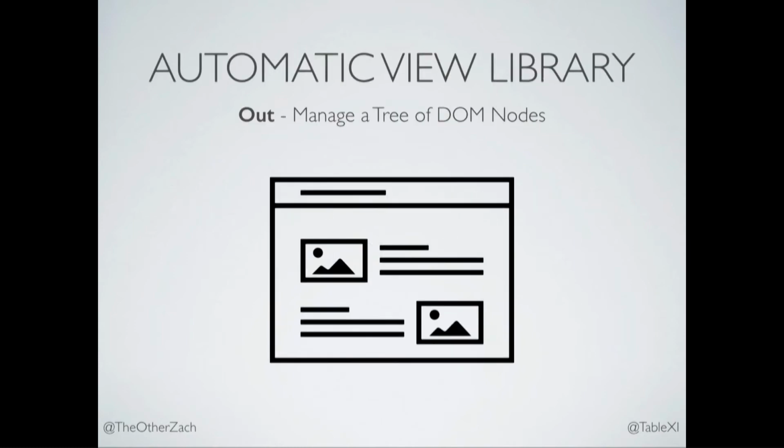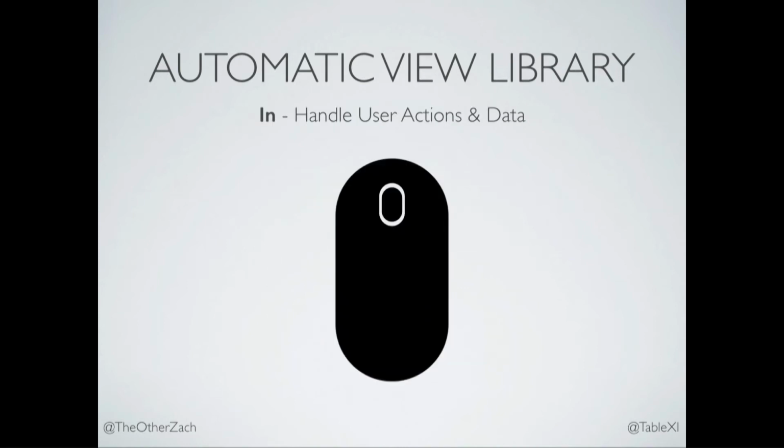The output of an automatic view library is a tree of DOM nodes. The input is user actions and data. So as the data changes or as the user takes actions, the UI should be able to update without you having to worry about the details. You should never have to write inner HTML, right?